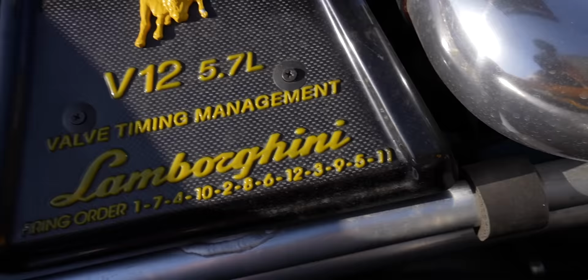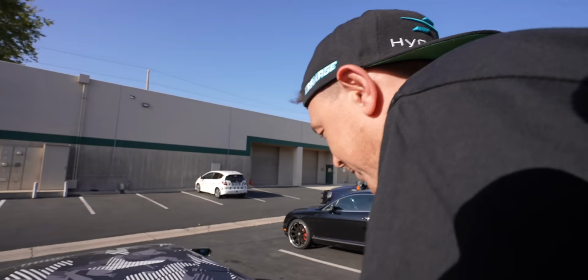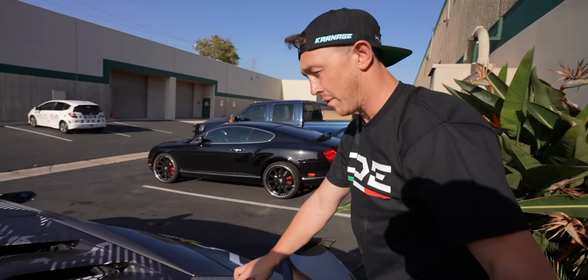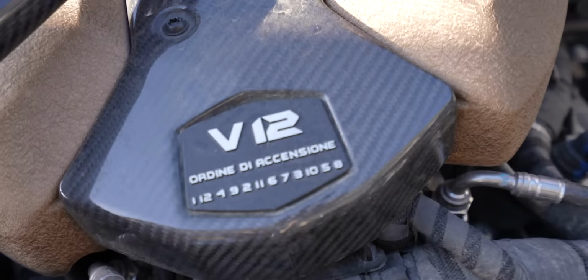Hold on, pop this one. This one's right through there. No, this is different. That's why they sound different than the Mercy and the Aventador. So what's this firing order? Go over there and we'll have a game of bingo that we're guaranteed to lose. Slide that up, throw it on the roof. This one's 1, 12, 4, 9, 2, 11, 6, 7, 10, 5, 8.